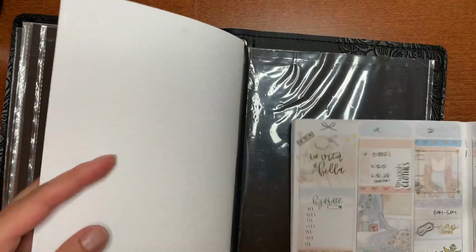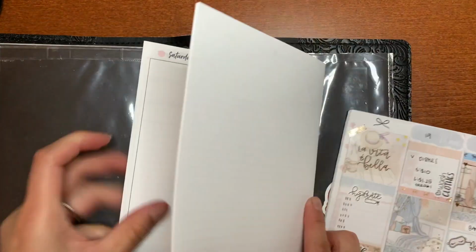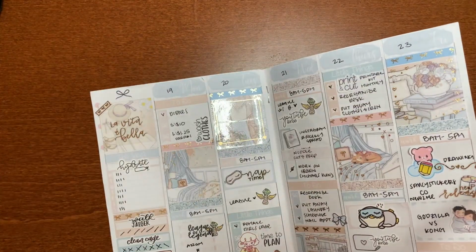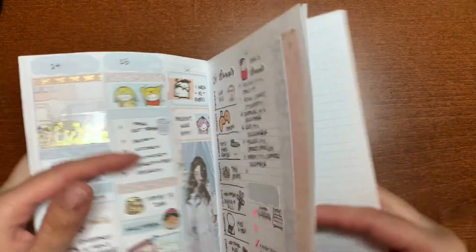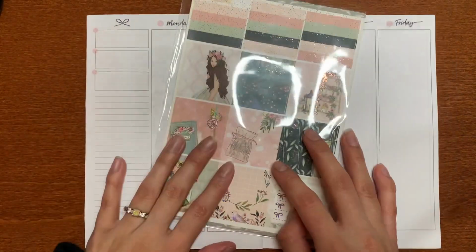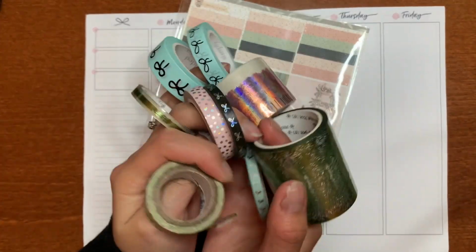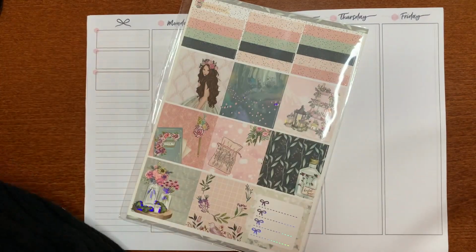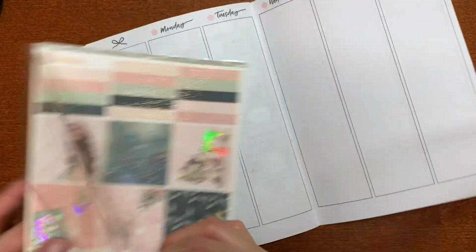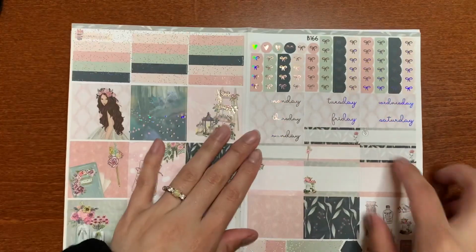This week I am using this beautiful kit from Planning World. This is in the B6 format. I've always bought in from Planning World in B6 format because they're cheaper, and I just felt like the full kits were just a little too much for me. But in the end, it worked out. I originally bought this when I was in my Happy Planner, but now since I moved into the B6, it just fits so perfectly. I'm also bringing in these wedding scripts from RoseColoredDaze.